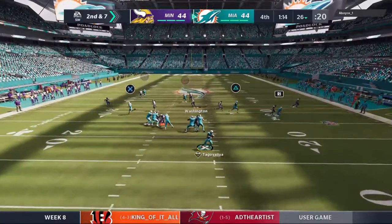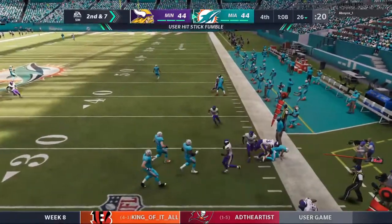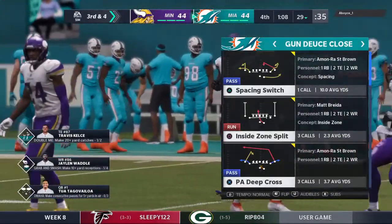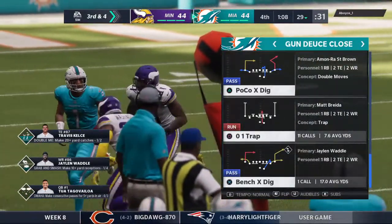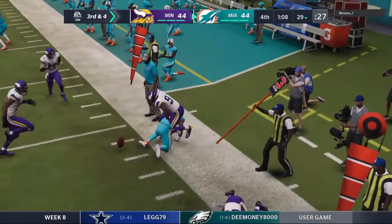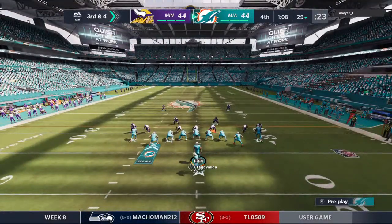Now Tagovailoa, flush to his right. To a hit, and the ball is out. And the Vikings pick up the football. I'm fairly sure that there's no good time to cough up the football. But this couldn't be much worse, could it? No. This situation, this yard line, no chance. They set it on a T-form. They're already in field goal range here late in the fourth now. Yeah, warm up the kicker and just make sure they take care of the ball now. They've got a chance to put this thing away.